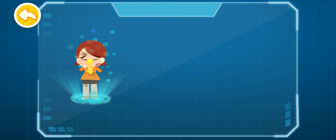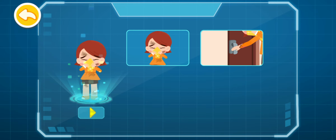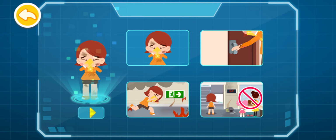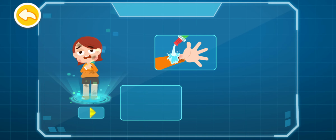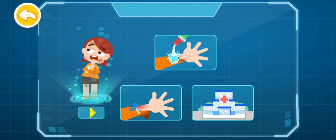Perform self-rescue from fire to evacuate safely. 1. Cover your nose and mouth with a wet towel. 2. If the doorknob is not hot, open the door to check if there's smoke. 3. Bend forward and proceed to locate emergency exit. 4. Take the stairs instead of the elevator. First aid for scald. 1. Rinse with water to cool the wound. 2. Cut off the clothing. 3. Go to a hospital for treatment.